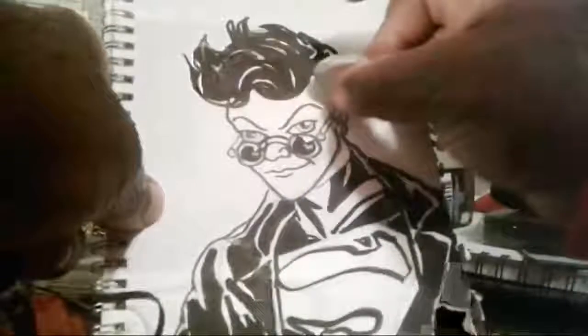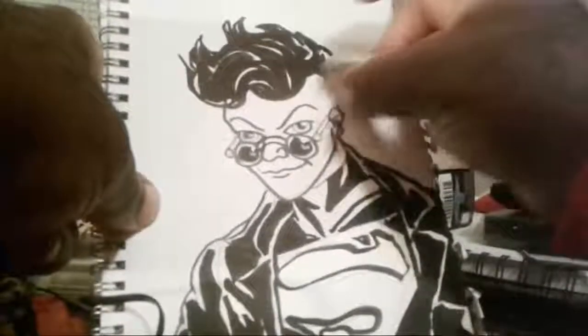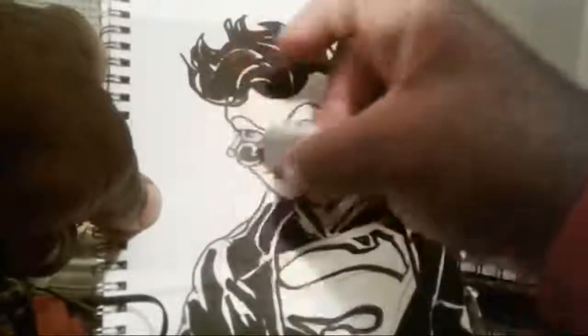Just going in and doing some erasure so we can see some things a little more clearly in his face. I've got to go in and do the hair, so I'm not quite done.